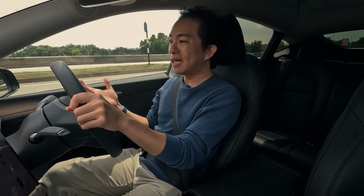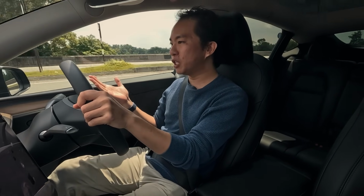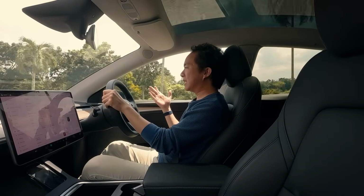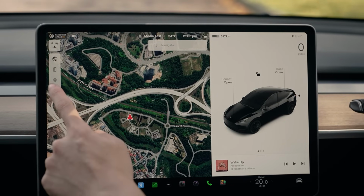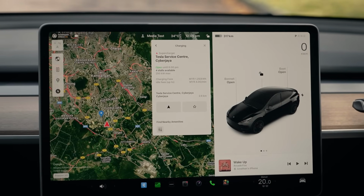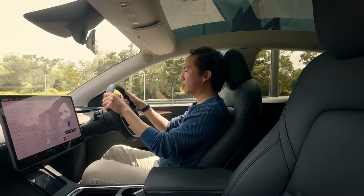Now for the bad news. Tesla's supercharger network in Malaysia isn't quite as extensive as you might hope. Aside from the one at the Tesla Center in Cyberjaya, you have chargers in Pavilion KL, Sunway Pyramid, Freeport A'Famosa in Malacca, and Sunway Big Box in Iskandar Puteri.